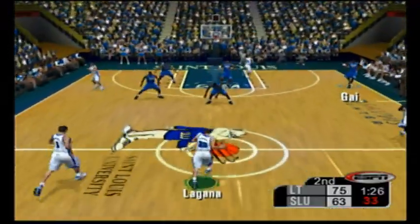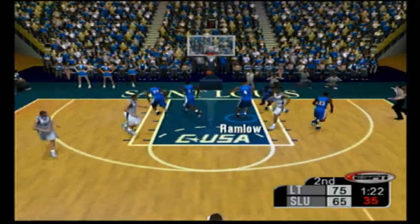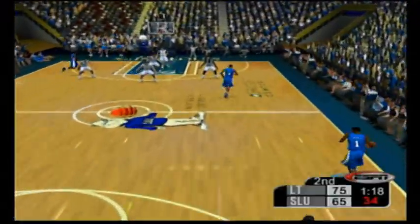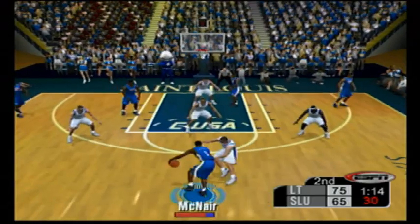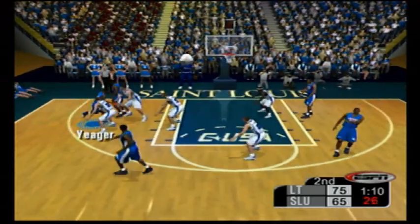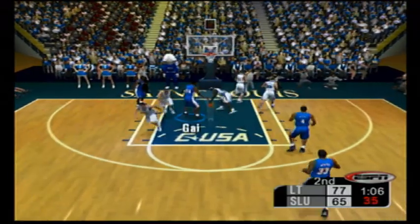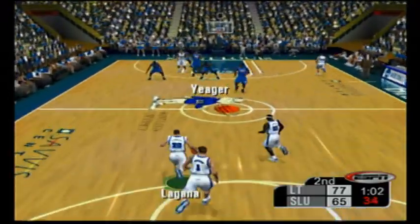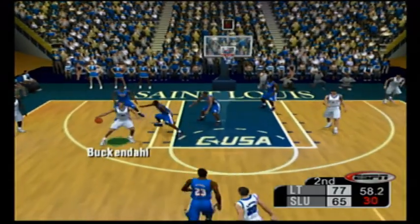Ramlow lays it in. Lagana just one assist away from a double-double. What a ball game. Now here's a kid that's given a spectacular performance, but it hasn't really shown up on the scoreboard. You can ignore the fact he's got a double-double, but without his contributions, they'd be in a much deeper hole right now. Wooden triggers it in. The Billikens have possession, trailing by a dozen.